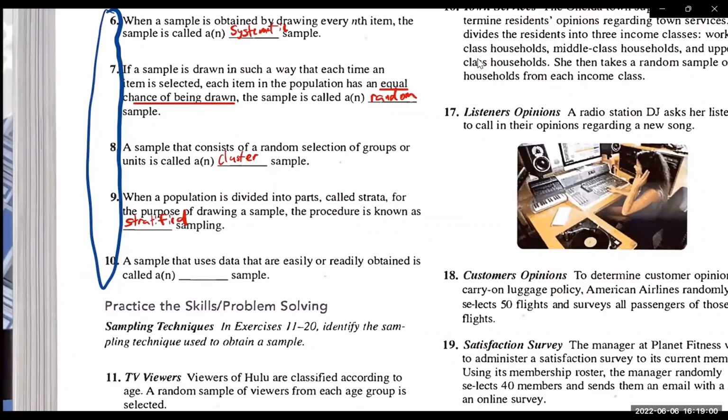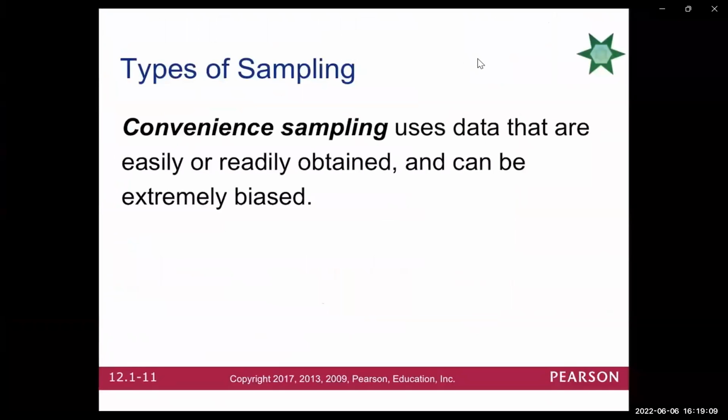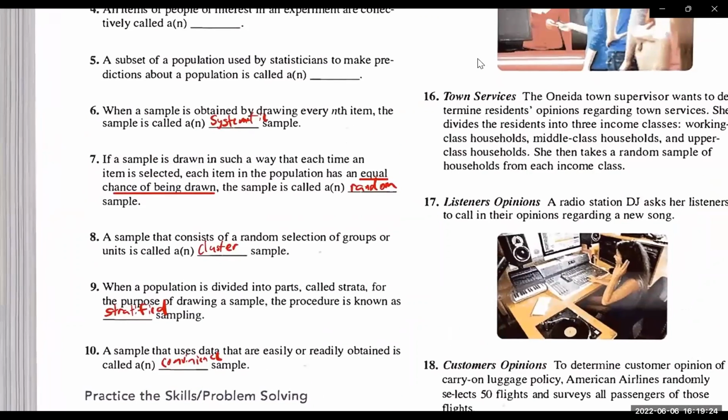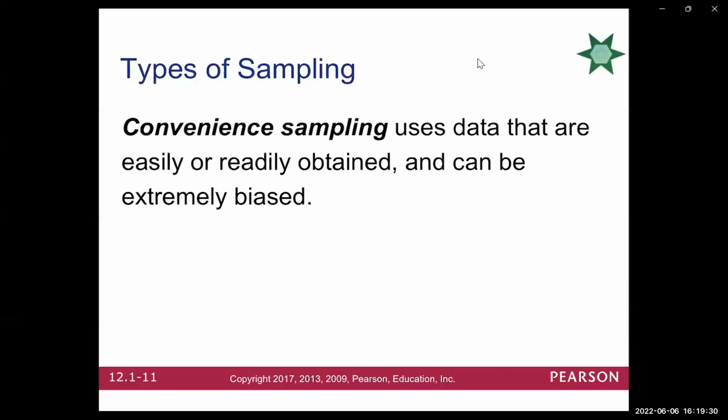All right, and then the last one, a sample that uses data that are easily or readily obtained is called convenience. Easily or readily obtained. So that's convenience sampling. All right, so that's something that will also be on the test. And the next problem is from 12.3. So let's go to 12.3.